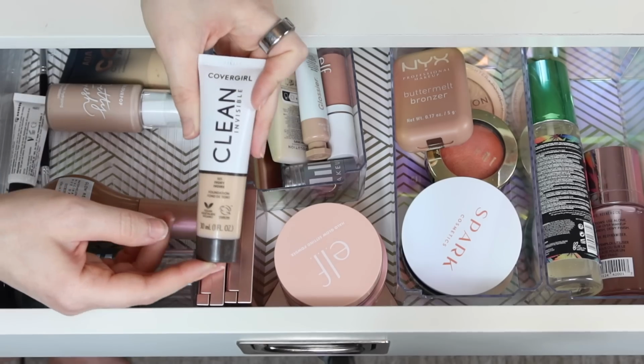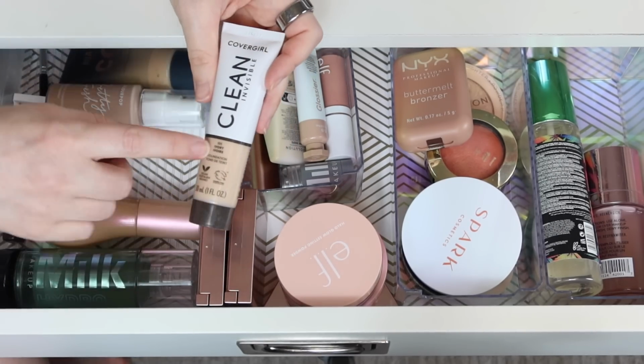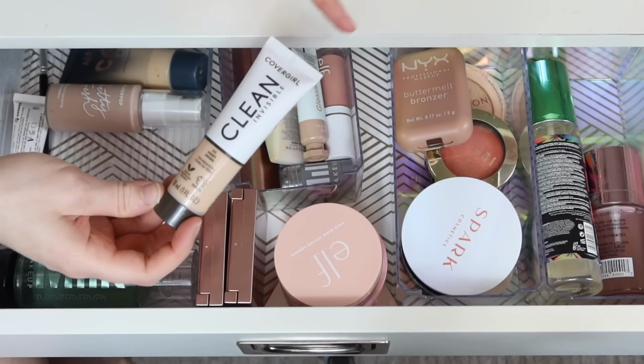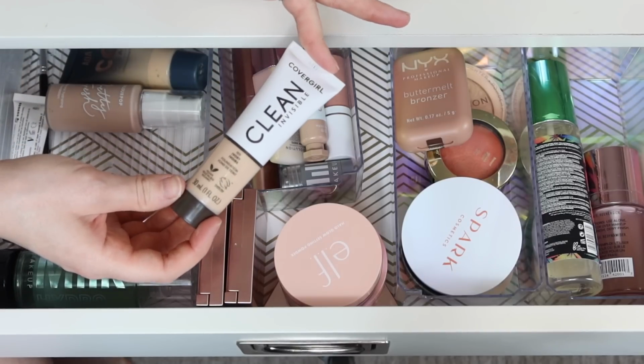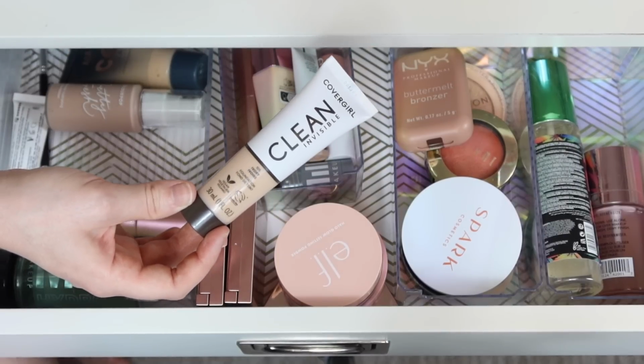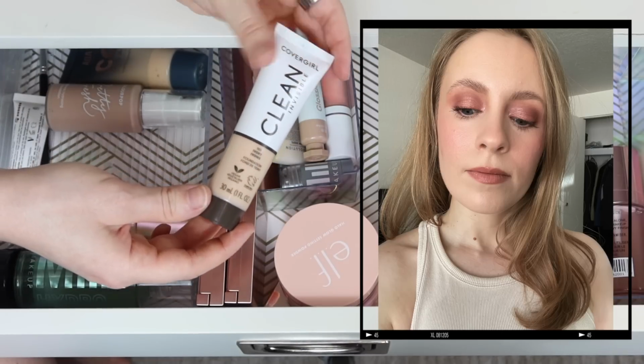The CoverGirl Clean Invisible Foundation, I have been loving this. I am really tempted to keep it in here. You know what? I'm just going to keep it in here because I've been having such a great time with it. I did a wear test on this and I feel the same way about it after using it even more as I did at the end of that video. I was really impressed in that video. I just think this is an amazing foundation for $7.